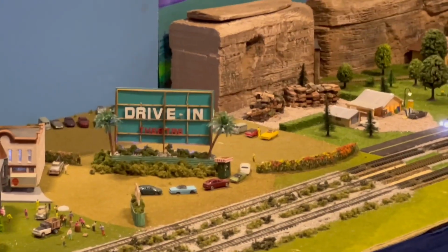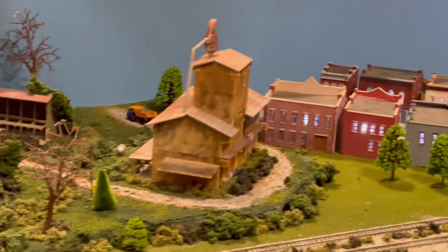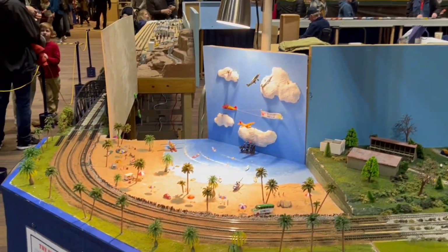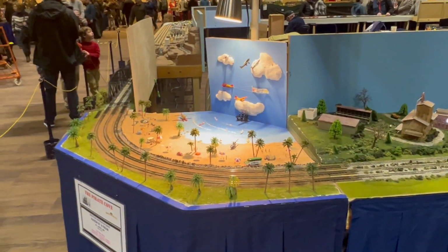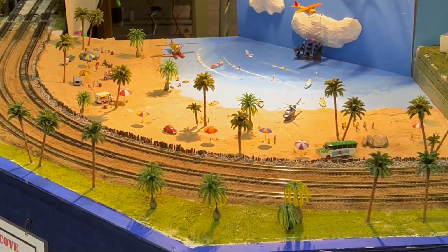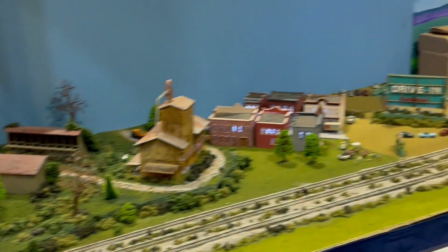I think this is one of my favorites. The Mississippi Valley and this one are my two favorites. The Gateway N-Trak. Look, a beach. And there's a pirate ship out there. Yeah. You got the little, what do they call it? Stick fence or whatever. And they got the drive-in.